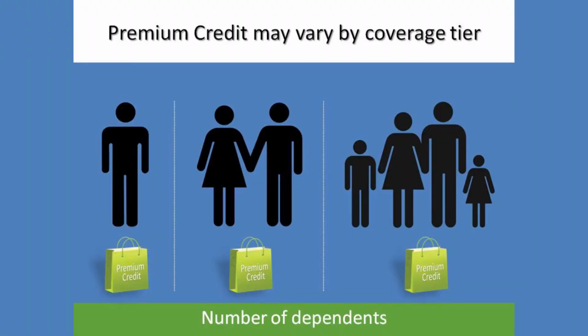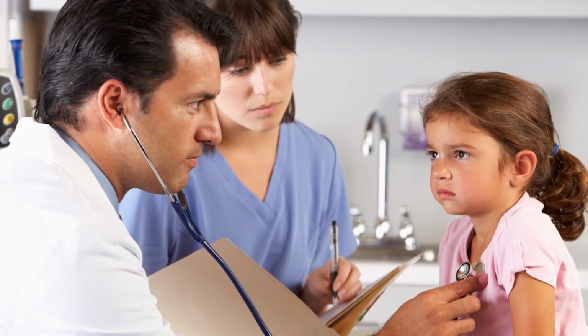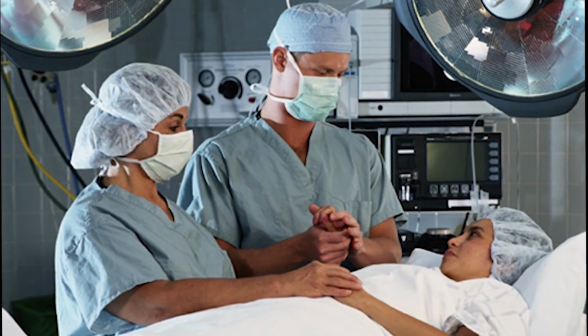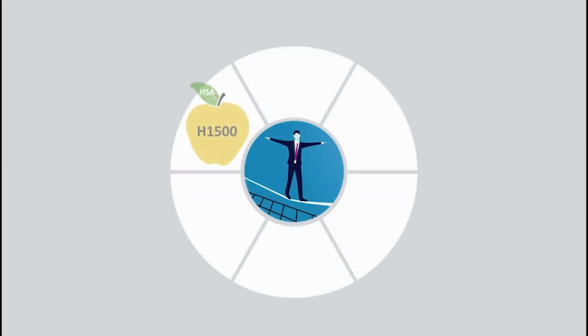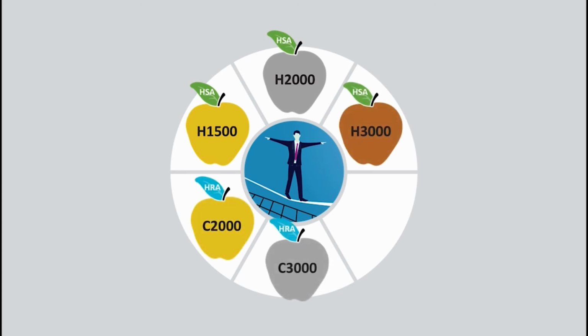Your decision may vary based on how many people you cover and whether your premium credit increases if you cover family members. Also, remember that if you cover family members, you can contribute more to an HSA, but you also have a higher family deductible for the HSA plans. You want to think about how regularly you or your family members see doctors or take prescriptions, and you might want to factor in potential procedures your doctor may recommend. One plan is no better or worse if you need to use frequent services, but you want to think about how much premium you'll pay each month and how much you might pay for out-of-pocket expenses for each of the plans, so you can choose the one that works best for you.